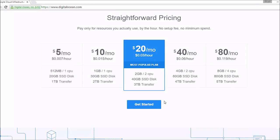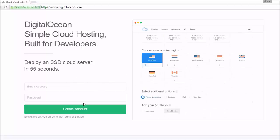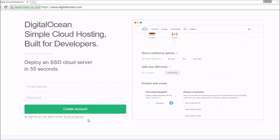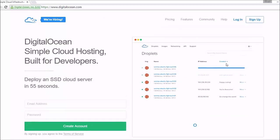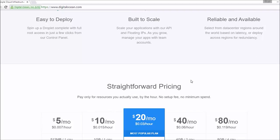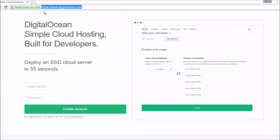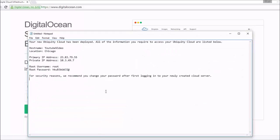It's helpful if you're just doing small testing environments and you just need it for a couple hours to test your work, like your program. They don't support Windows, so Windows developers won't be able to test their program there, but for the most part, they're pretty decent. So I just set up a new Ubuntu 15.10 system.